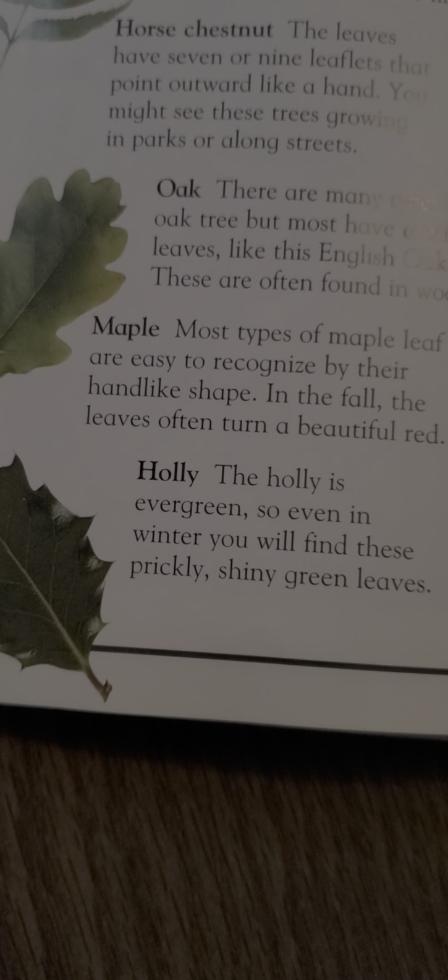Well, tell me, what do you know? Turn the page and discover the secret world of trees. Go ahead, turn the page. There you go. Keep turning, you're almost there. When you look at a tree, what do you see?